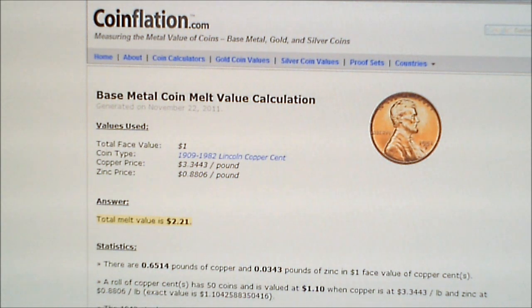All right, so if you're into copper pennies again, you know, hoard them. Go to the bank and hoard them. That's all I'm gonna say. All right, so I'm sorry. This is a really long video on copper pennies and eBay, and it just shows my frustrations.